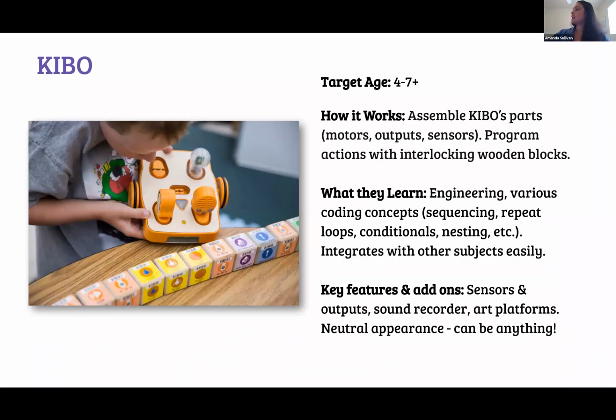So Kibo has all these really easy to snap together parts and modules. So there is a little bit more of a building component as opposed to some of the other kits that I showed you. You're actually assembling Kibo. You need to connect wheels and motors for it to work.